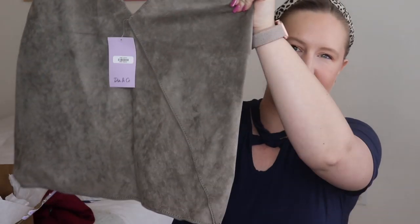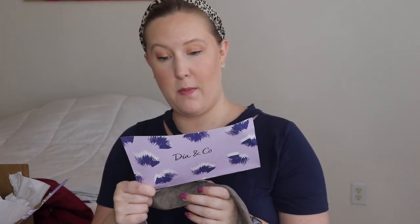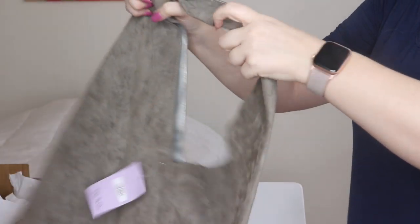Oh, cool. I don't have anything like this. This is a bag, I think. Yeah, this is the Auburn Reversible Faux Suede Hobo Bag, and this is in light gray / silver. So this is reversible. So here is the suede side. And then let's see.